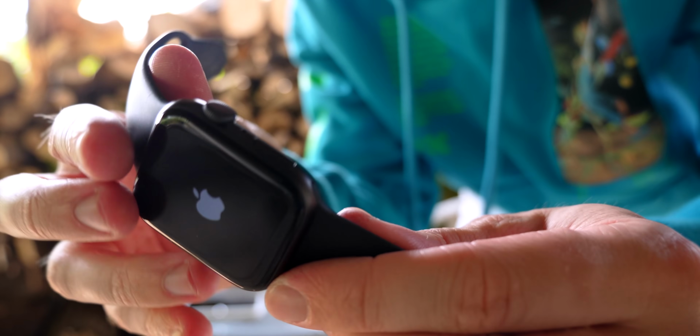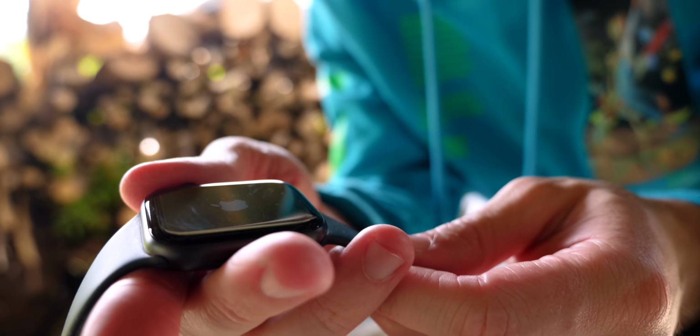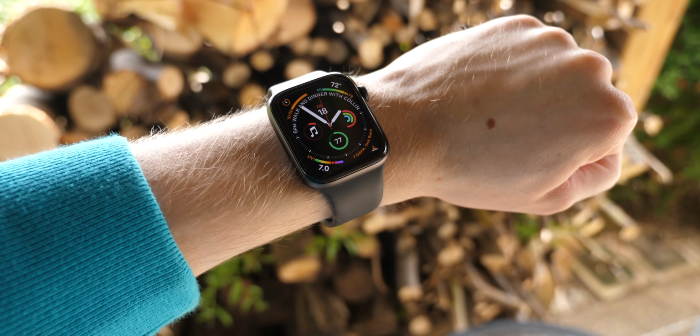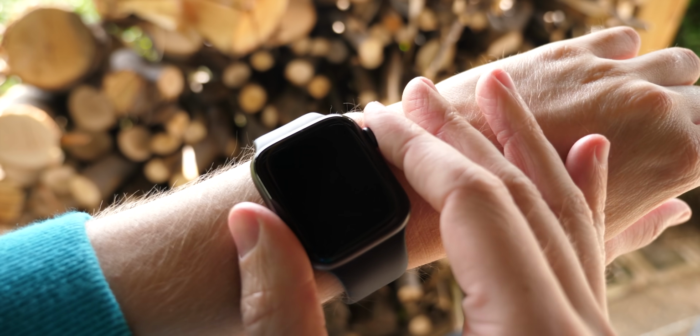All right, this is the SE being powered on. I threw a band on there as well. I mean, it's pretty cool. Basically what Apple's done here, if I can scoot back, here's the SE on my wrist, and it's essentially an Apple Watch Series 4 minus ECG and a couple of bonus features. So if I go ahead and turn it on, no always on display, that's not there.